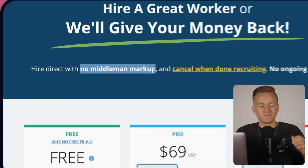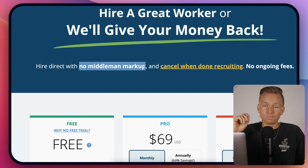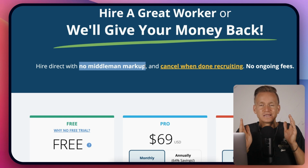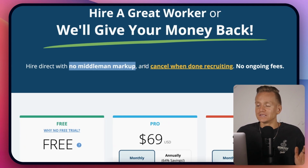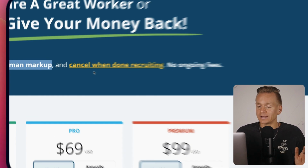So for example, if you go on Upwork, Freelancer, Fiverr, all of these different platforms, they all charge basically 20%, and you don't see that when hiring someone because it is on the freelancer's side. However, over a long period of time, that is going to add up to quite a lot of fees. Whereas this one, basically you just pay a one-time fee, and actually you can cancel.